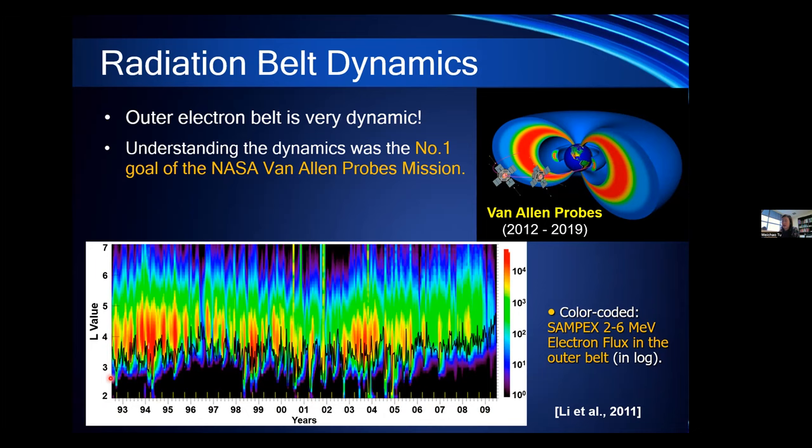What's the L value? I'm going to introduce it more later, but here you can simply think of it as a spatial index, approximately equal to the radial distance from the Earth's center in units of Earth radii. So basically you can think of this as a radial distance of 4 Earth radii, or 3 Earth radii. If you look at the color, which shows the flux, you can see there's quite a lot of variation. The flux can either increase or decrease by orders of magnitude.